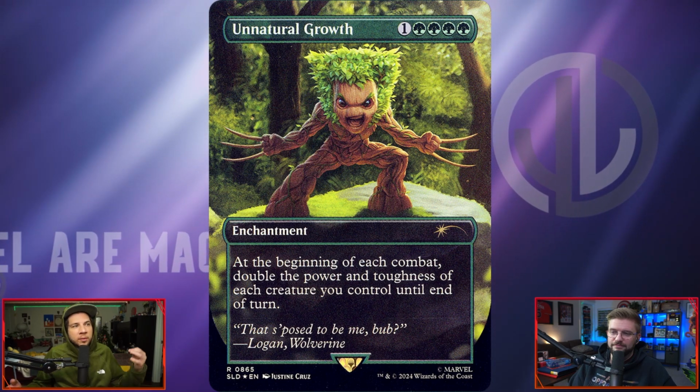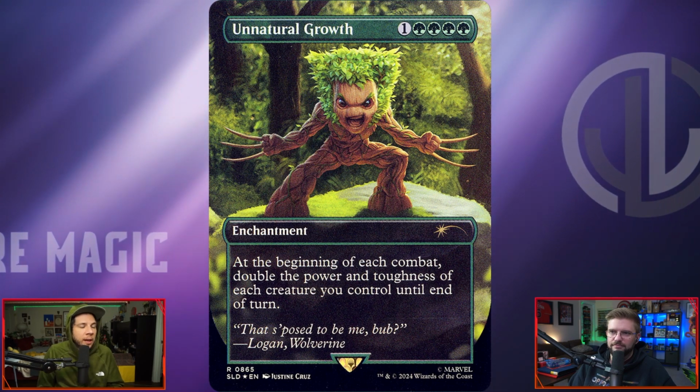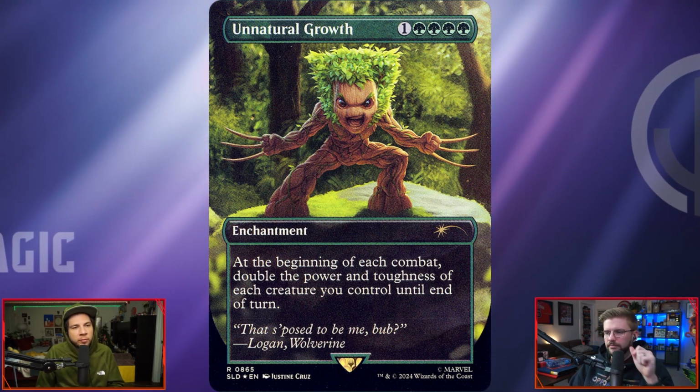And so Magic the Gathering, being the blob that it is that absorbs all these games, Marvel's a pretty big one. And yeah, I wouldn't be surprised to see a big uptick in a lot of these popular Marvel cards.